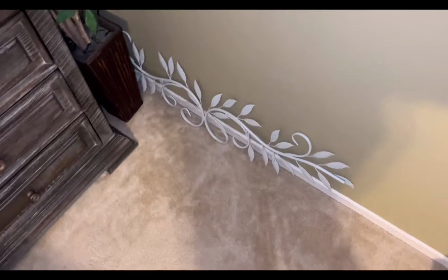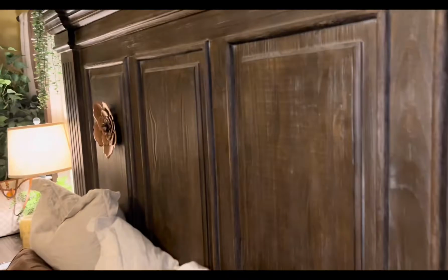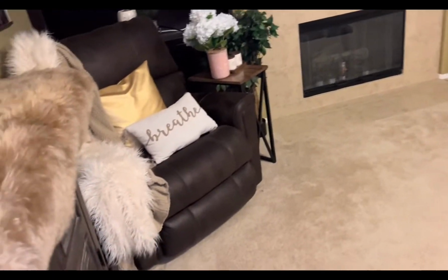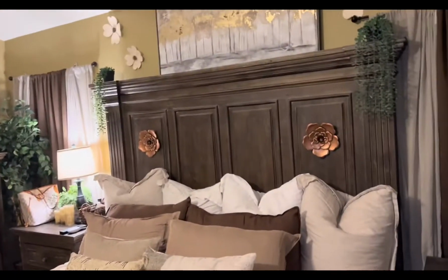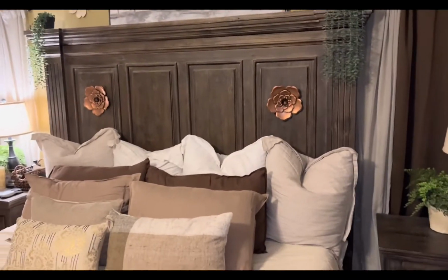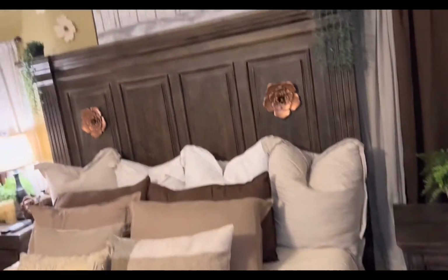Right here, I took it down because what if it falls on my face when I'm asleep? It was right here, and them leaves are sharp. So I was thinking, let me take that down. That's not a good idea to have right there. I'm gonna probably put it somewhere else. And it looks empty right there because this headboard is so tall. So I'm gonna have to see if I can find something to go up there because it looks empty to me.